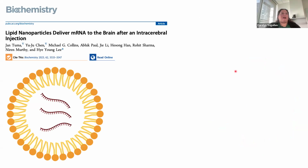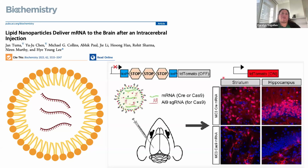So this paper in Biochemistry shows how these lipid nanoparticles were used to create an edit in a DNA sequence. In this case, the researchers used this very special mouse that was designed to have this synthetic gene put into it. This gene is made so that it can express this protein called tdTomato. tdTomato is a very bright red protein. It's fluorescent. You can see it. If you look at it under the microscope, you can actually see it with the naked eye if the mouse is expressing enough of it.